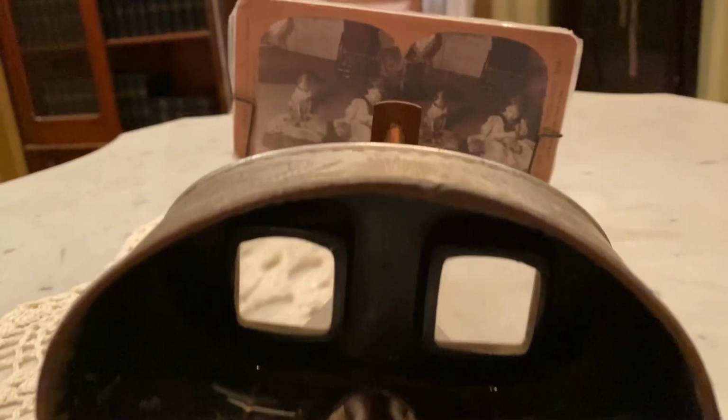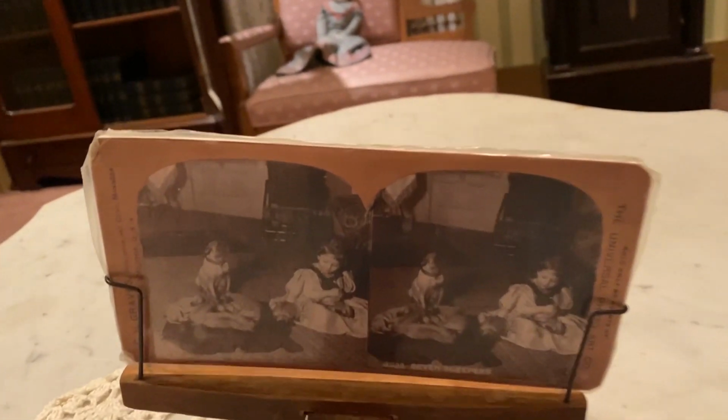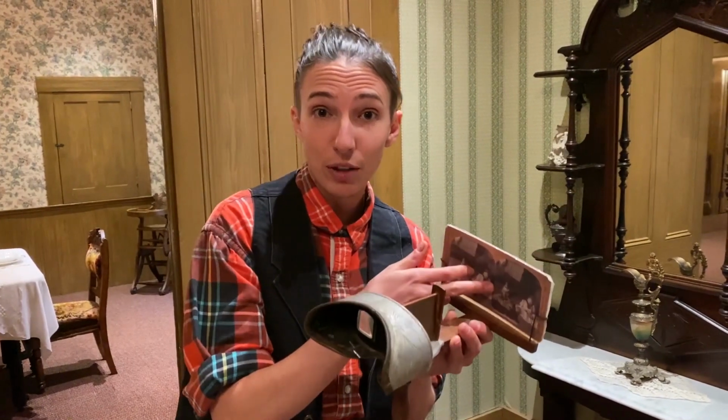But one of the really fun toys that you might have had was something called a stereoscope. Now, it's almost like a VR viewer from the 1800s. You'd have this thing and you'd share this with your siblings. And you have this viewer here that would go up against your eyes. You'd have two images on a card. When you put this up to your face, these two images become three-dimensional.